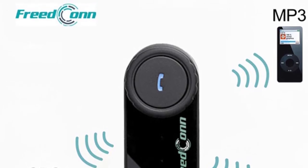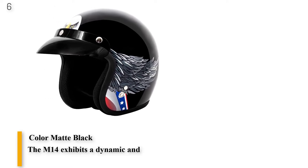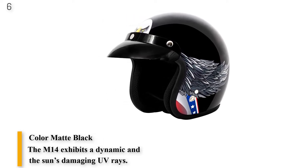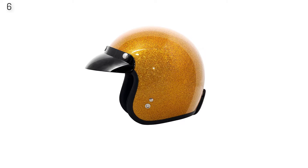The next is Number 6. VCAN V85C34 Open Face Motorcycle Helmet DOT approved. 2 outer shell sizes for proper scale and appearance. Lightweight advanced ABS shell. Washable, removable ultra suede inner comfort padding. Removable sun visor. DOT approved.